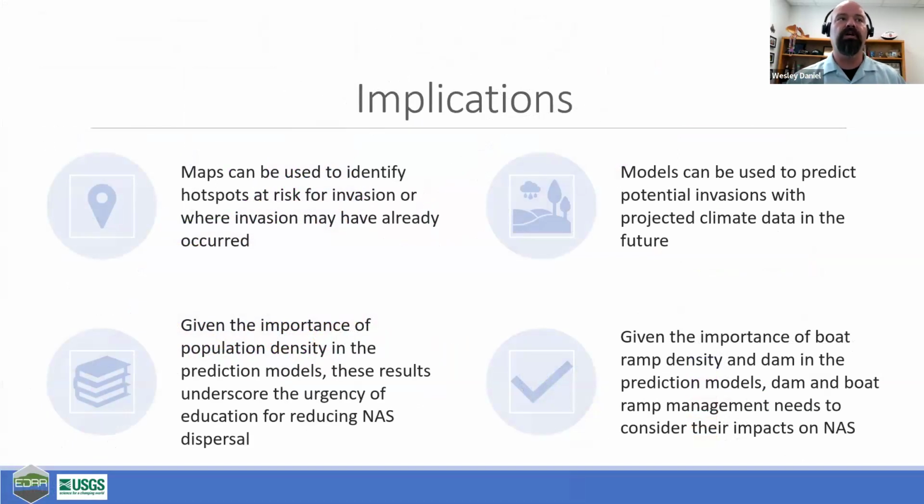So some of the important parts of the horizon scan and hotspots. These hotspot maps can be used to identify those at-risk areas. It could tell you where to look based off the information that we feed into it. And we do plan to continue to build these into the future. The models are great for predicting future invasions also, because we can just feed invasion and that future step of climate right in with it.